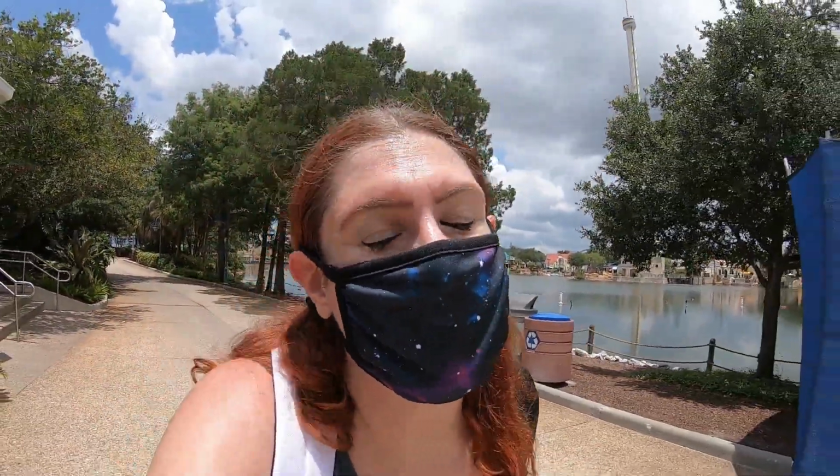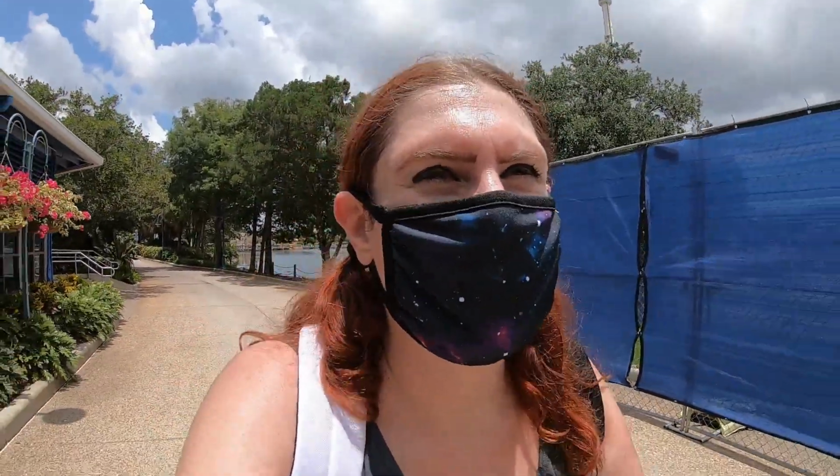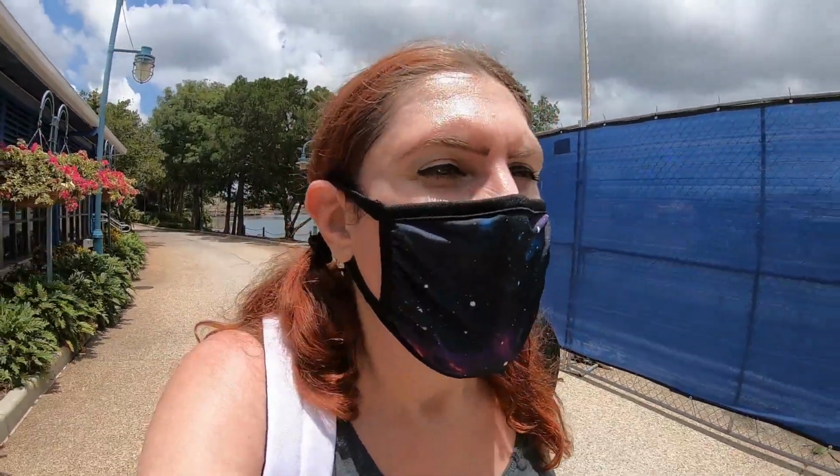So as far as wearing the mask, it doesn't really bother me. I know that I see a lot of people pulling their mask off, and I don't see them with a drink or anything. But for me, it doesn't bother me. I've ridden the roller coasters with the mask on. It doesn't come off, it stays on your face.